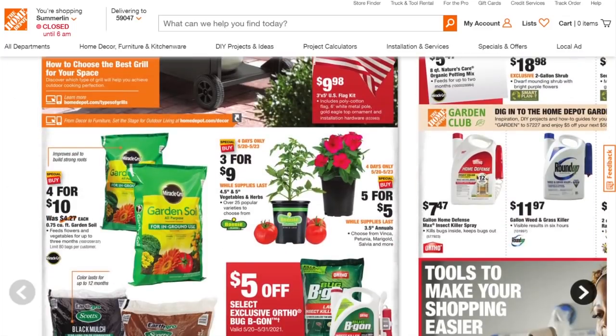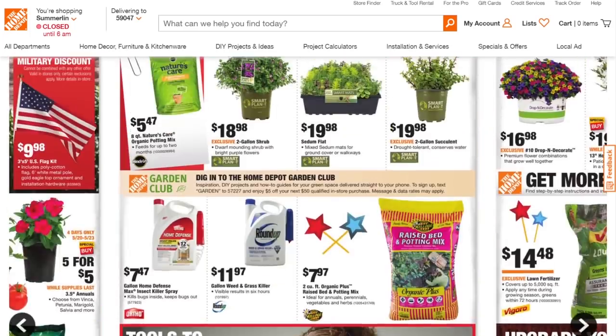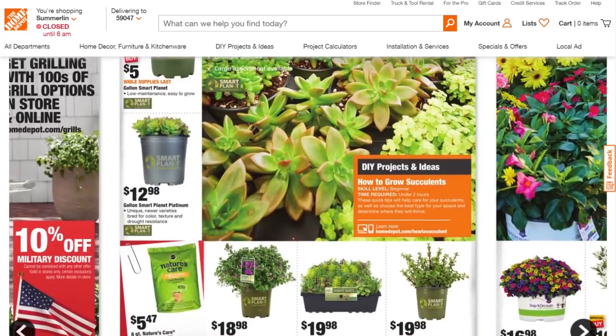We got, of course, the garden soil and the bug be gone and mulch. You know, got to get some good mulch in there, and gloves. Those are hard to find these days. All right, let's see what else we got here. We got more home defense, the Ortho Home Defense, and some Roundup there.